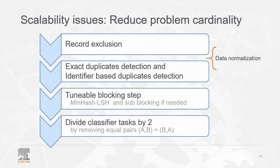But another thing that also matters is data normalization. Our data is kind of dirty. Make sure that you have everything lowercase, remove punctuation, remove double spaces, all those kinds of things, and more, like XML, LaTeX, and whatnot.